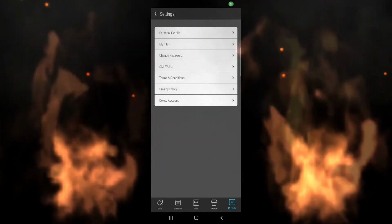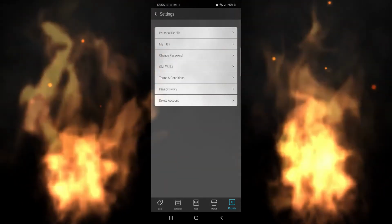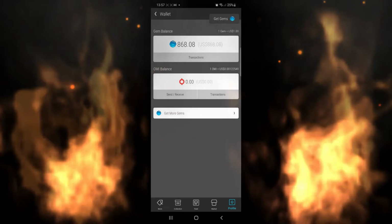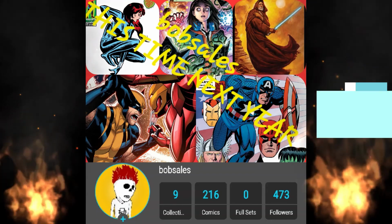If you wanted to find your own wallet, what you need to do is go to your VeVe app. Now I can only do this on my phone, I've noticed, not on the web app. You enable the OMI wallet itself, and as you can see in the OMI section, you put send or receive, and there's your address right there. Now that is your VeVe address. That was a prime example of me learning with you there.